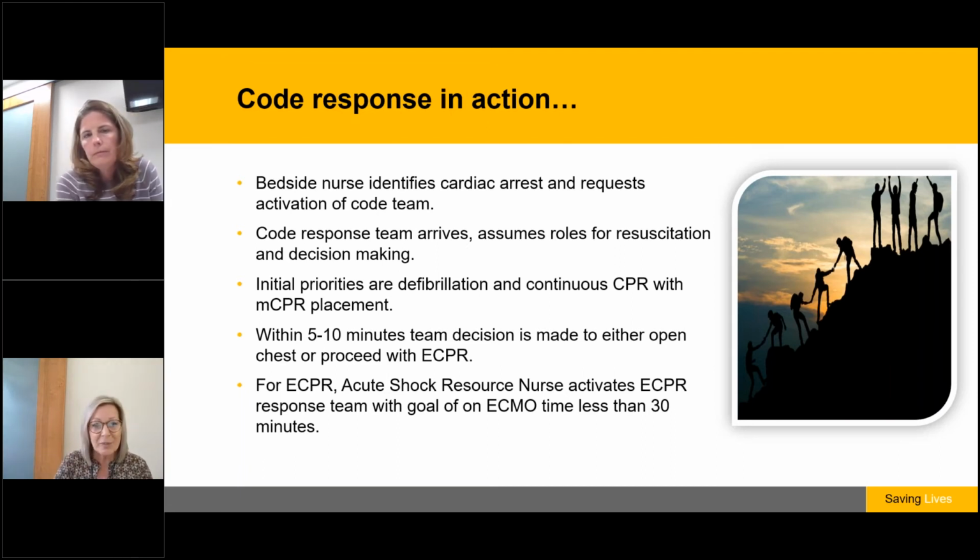They get that Lucas right on the patient, mechanical CPR is going, roles are identified, our APP is leading the code, and we're giving meds. Five to ten minutes go by, and a phone call from the second APP is made to the attending surgeon. This is what's going on. What do you want to do? The decision is to go on ECMO.